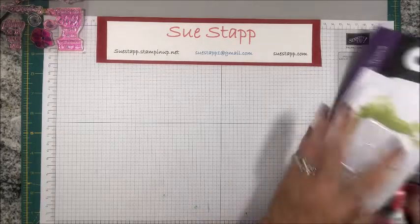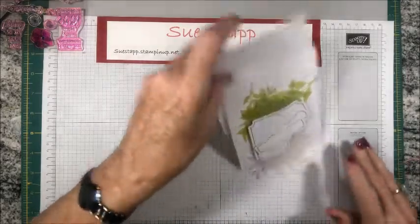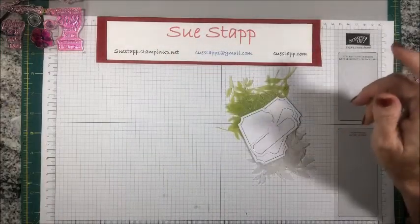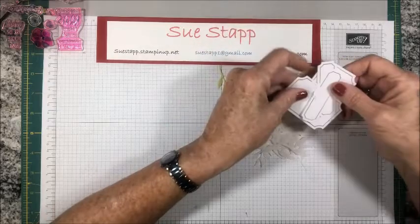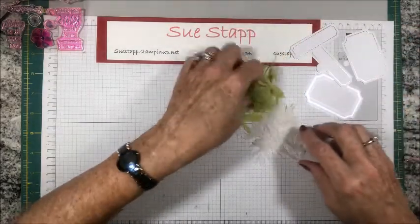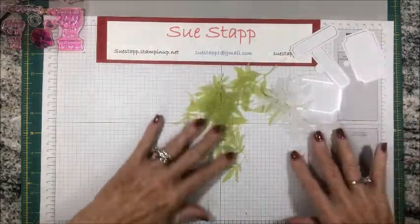And I have, oops, the 2 cards that I cut apart, I have those pieces to use as an accent on another card. I have some of the little banners left and some circles, and then I have quite a few of the leaves left. You can see there's a bunch of them here that I can use on other projects.